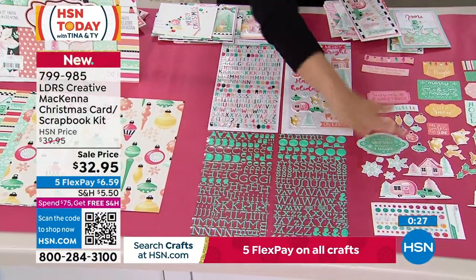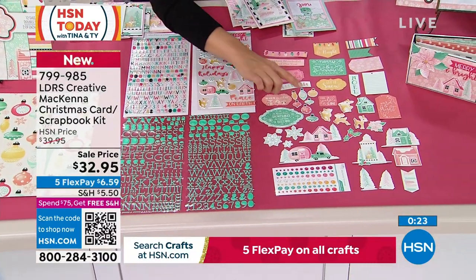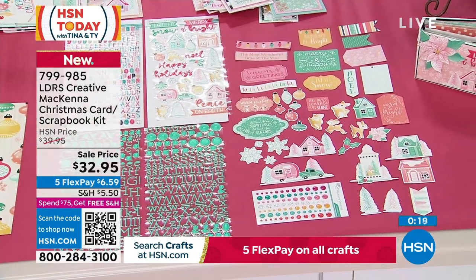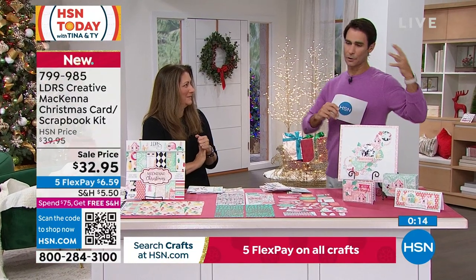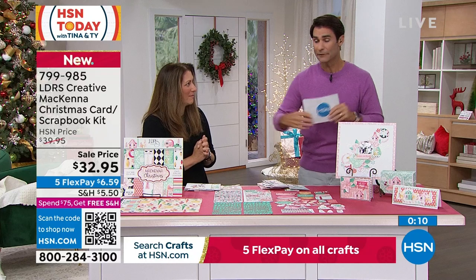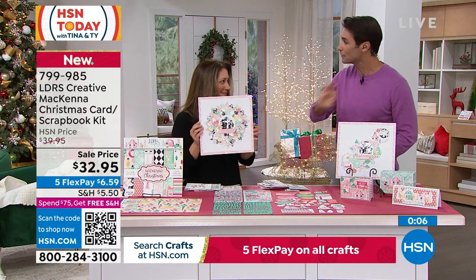And then all of these ephemera, all of your sentiments, all of your different colors. You also get little characters, little baubles. You get enamel dots. I mean, it's on and on. It's a huge mega craft bundle. We have a lot of kind of leftover crafts, stuff that we're combining. If you wanted to add this to something you already have, great. But if you just want to use this self-contained, these all match back so beautifully already.